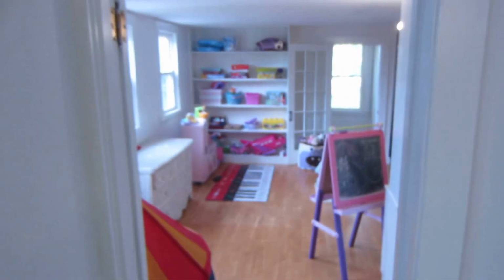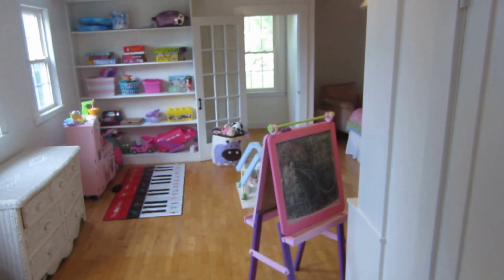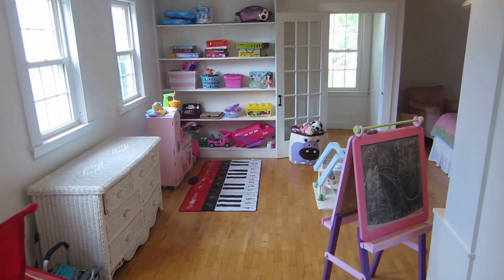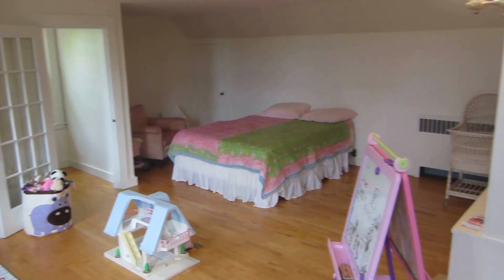And then this connects directly into, I think, what everybody would use as the master. They're using it as kind of a joint playroom, etc. But it's just a really big room. Again, new windows and easily take a king size bed.